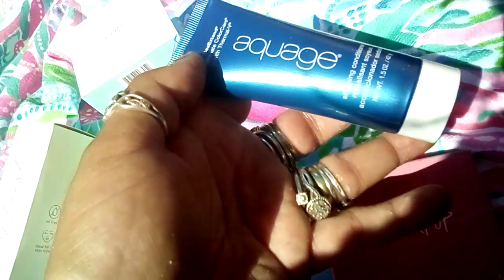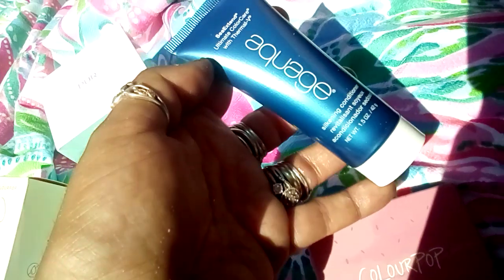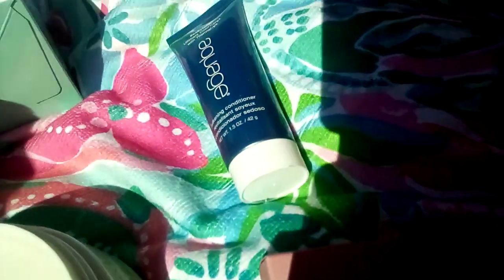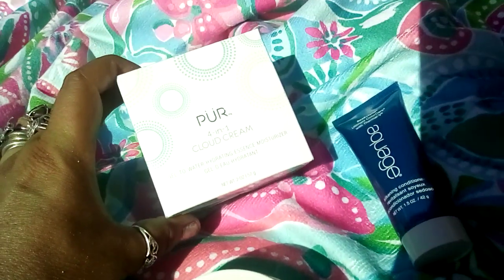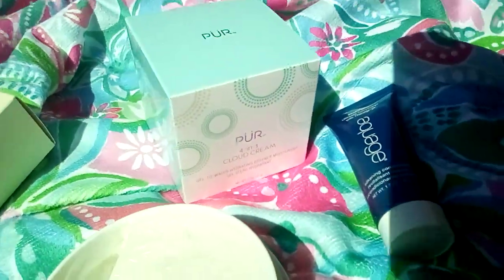So we have this conditioner from Aquage brand. It's a 1.5 ounce silking conditioning C-Extend color care with thermal V. Has jojoba seed. A lot of cool stuff, extracts in there, kelp extract. A lot of cool ingredients. Jojoba, I said that, okay. And then we have a pure 4-in-1 cloud cream, gel to water. So we'll open that in just one second.